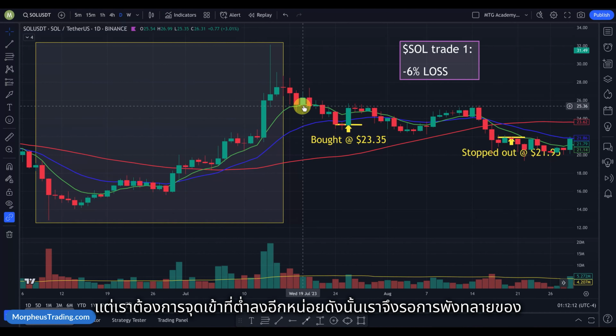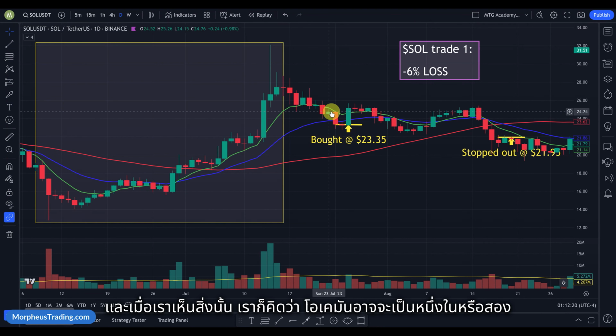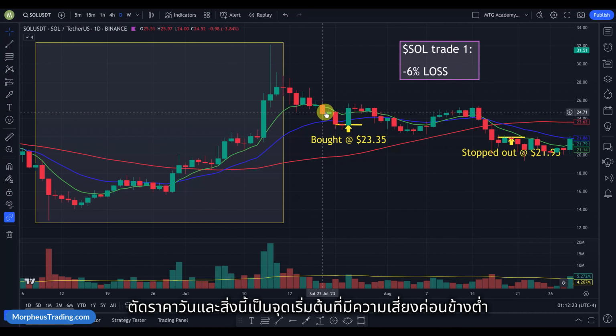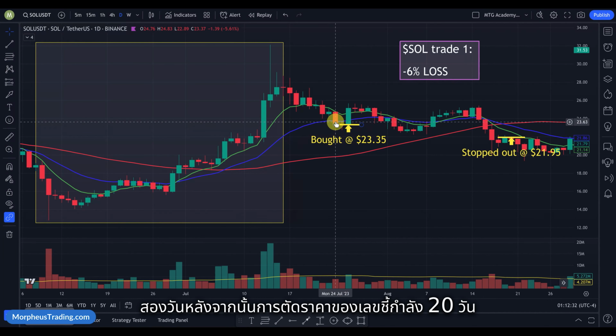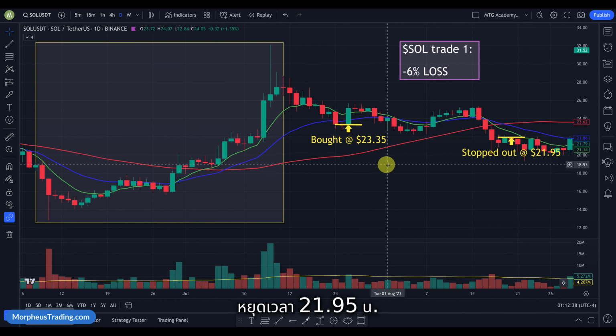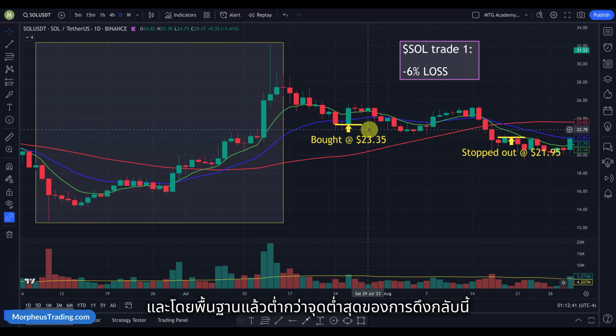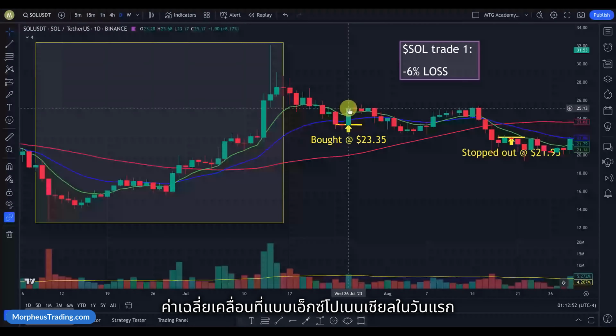But we wanted a little bit lower entry point, so we waited for a breakdown to dip below the 20-day exponential moving average. And when we saw that, we figured, okay, it's probably going to be a 1 or 2 day undercut. And this is a relatively low risk entry point. So we bought at 23.25, 2 days after the undercut of the 20-day exponential moving average. And when we sent a trade alert to our members, we said that we were going to set our stop at 21.95, basically below the low of this pullback plus some wiggle room. And after we set our stop, the price initially did go back above the 8-period exponential moving average that first day.